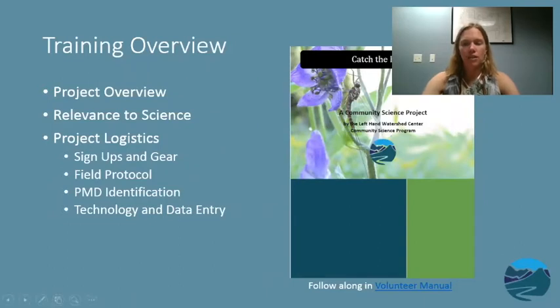Hopefully, prior to this, you were able to download the volunteer manual shown with the cover sheet on this slide. It would be easy if you wanted to follow along on the manual. We're sort of following that outline. There's a lot more information in that manual if you have more specific details you want to know. But first, we'll go over just specifically an overview of the project.